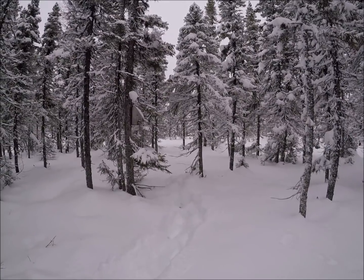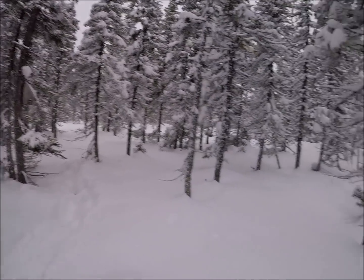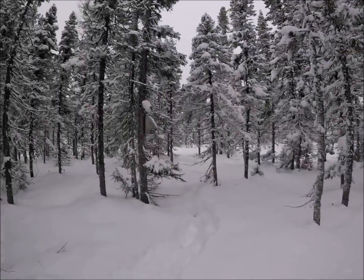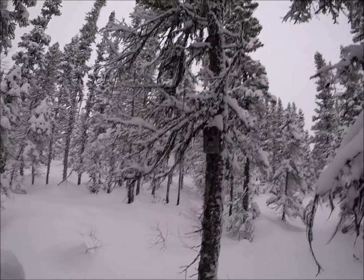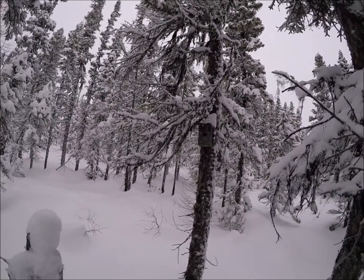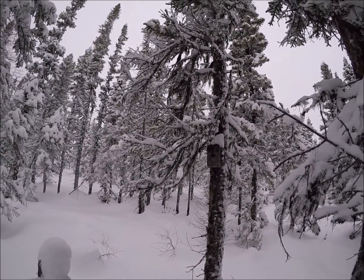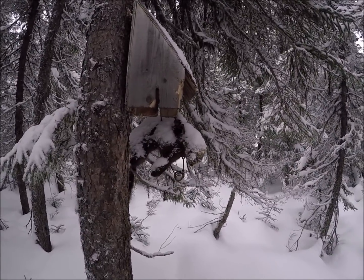Oh, reset this box right here. There was a marten track not too far from here, so I put a trail camera there. But I never got near a marten or anything, so I'm going to take this trail camera out of it now. I got a couple more trail cameras out, so hopefully we'll get a little bit of footage after a while. First one of the day.